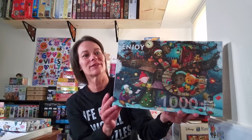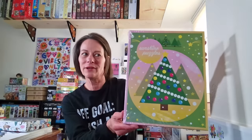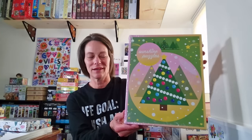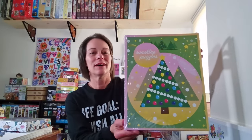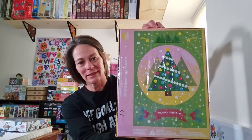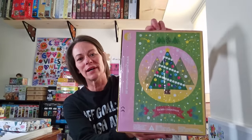And we have another sunshine puzzle. I bought this a little while ago. I don't know if I mentioned it in a puzzle haul. I might have prior because I bought this a while ago. But this is Super Christmas. It's going to be a pretty easy puzzle. It's 500. Well, I don't know.